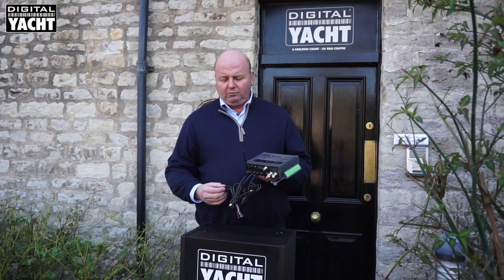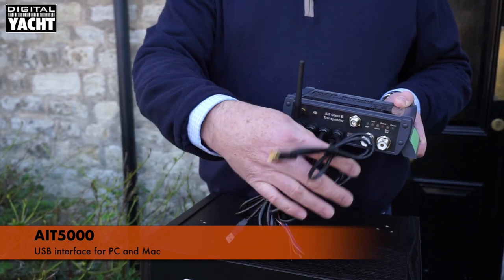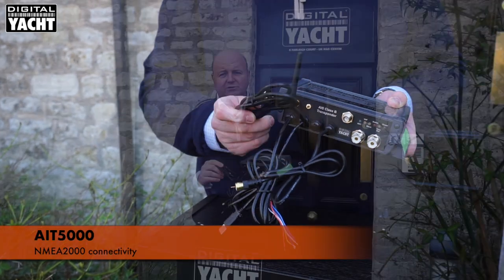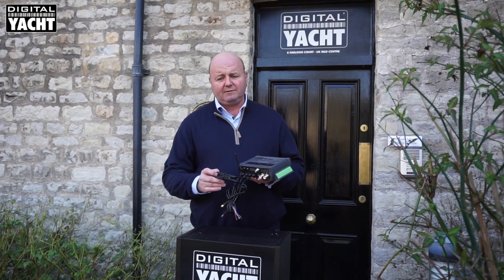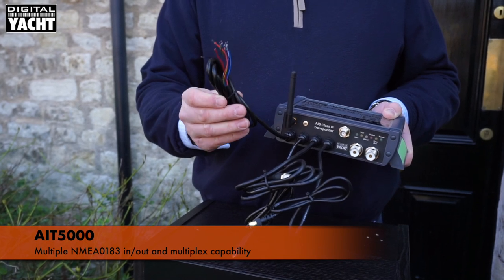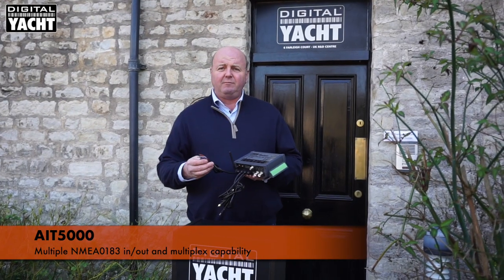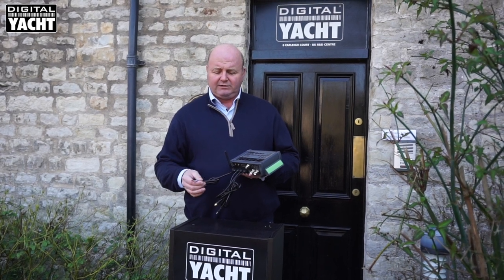It's also got multiple interface capability. You've got USB for a PC or a Mac. You've got NMEA 2000, which suits the majority of modern multifunction type displays. And you've also got traditional NMEA 0183, two inputs and two outputs to allow for multiplexing and just about any configuration of data that's required.